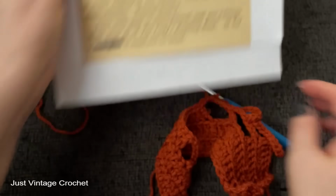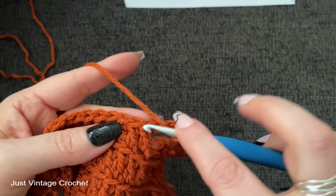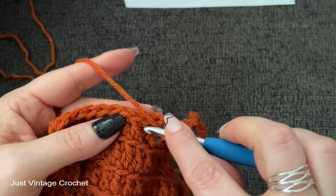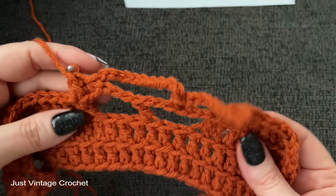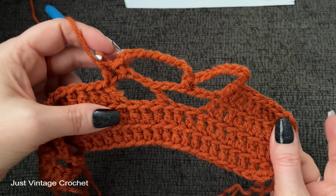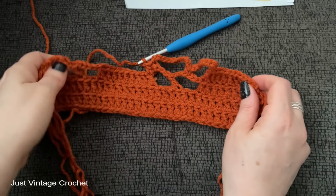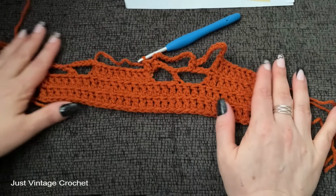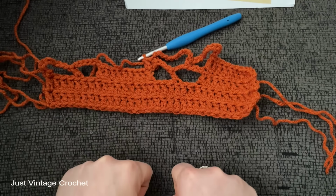So to repeat would be to immediately work 9 double crochet, which, no, that's not right. This one's a mess. I kind of want to pick another pattern. I wasn't happy with this one from the jump. I don't have to like every pattern I work on. I'm going to pick another pattern. I don't want to fuss with this one.